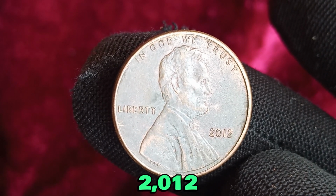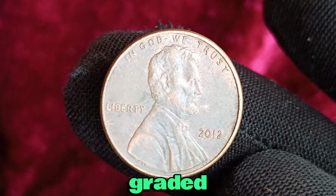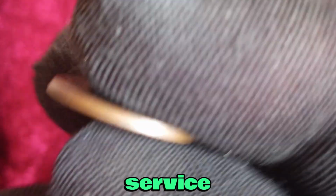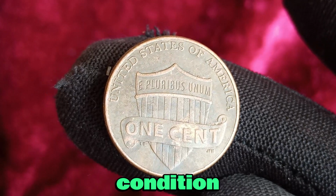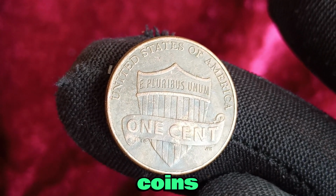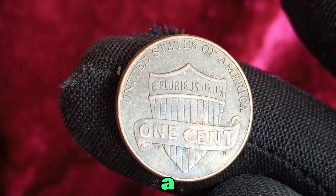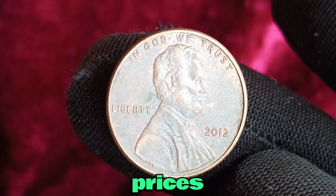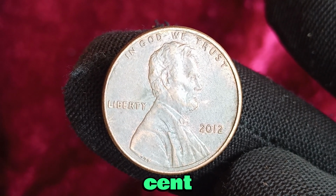Get your coin graded. If you believe your 2012 penny might be worth something special, consider getting it professionally graded by a reputable coin grading service. Grading will provide you with a clear indication of the coin's condition, which directly influences its market value. Know the market. The value of coins can fluctuate based on demand and availability. It's always a good idea to check current auction prices and online listings to get a sense of what your specific 2012 Lincoln cent is worth.